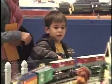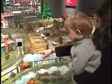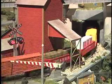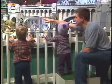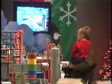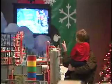The biggest enjoyment that the kids like about this layout is it's basically a toy train layout. I mean, it's not a scale model or anything of that sort. It's just, you know, to have fun on it. We have the camera train that goes around with one of the freight trains, and the people like to see themselves on television, is all, on the camera.